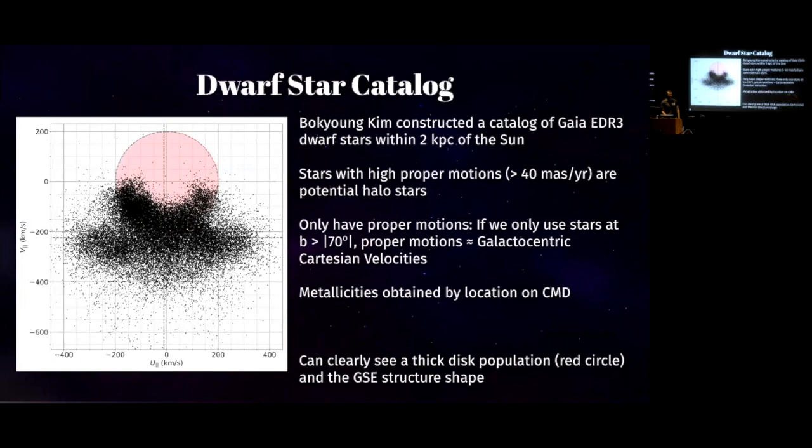For this data set, we only have proper motions, but that's okay because proper motions are tangential to your line of sight and you get the two directions. If you just look at the poles, up and down, those two tangential velocities are going to be oriented in your radial velocity and your rotational velocity.